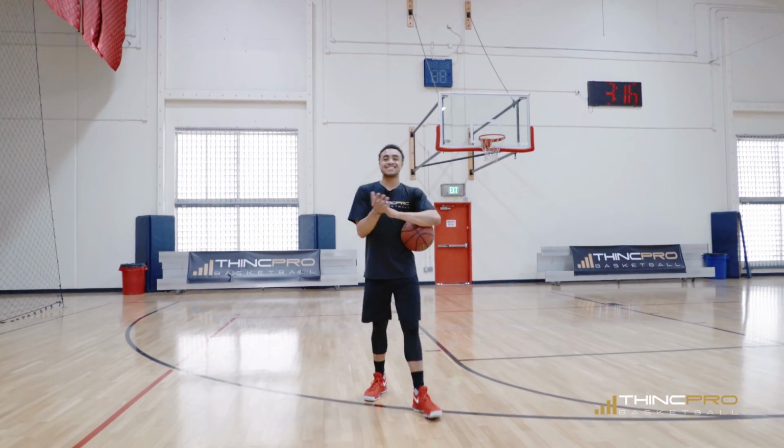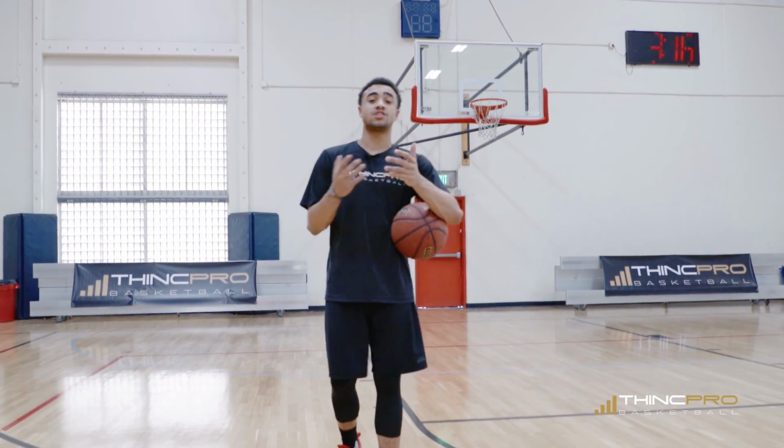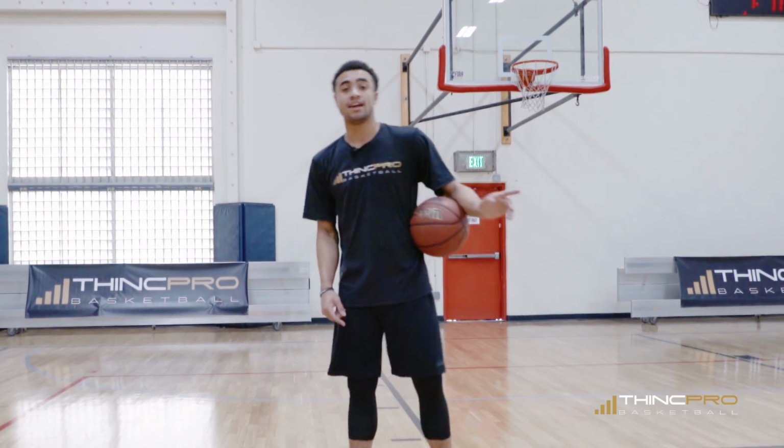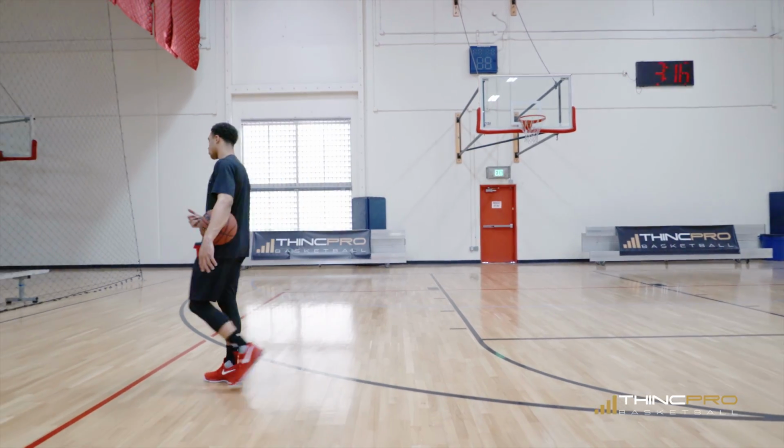All right, guys, this last drill for three-point shooting, we're gonna just do around the world spot shooting. So this is just an easy enough drill where you spin the ball out from 5 different spots: the corner, the wing, the top, the other wing, and the opposite corner. And all we're doing, again, like I said, is working on spot shooting.